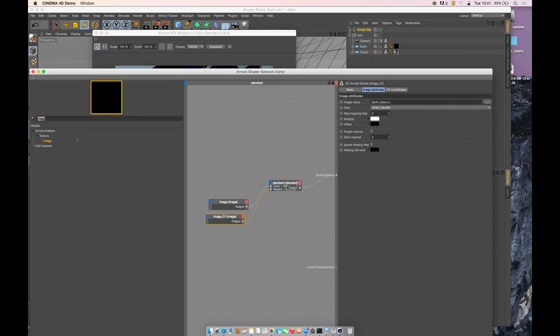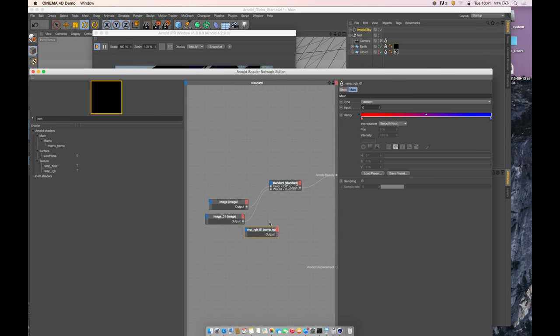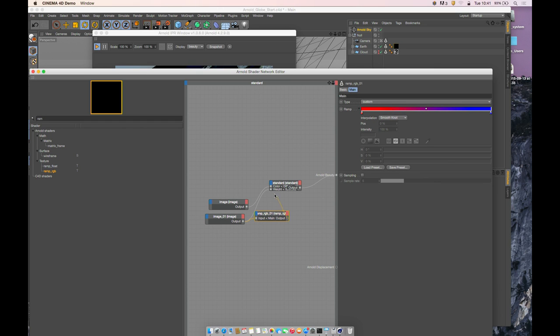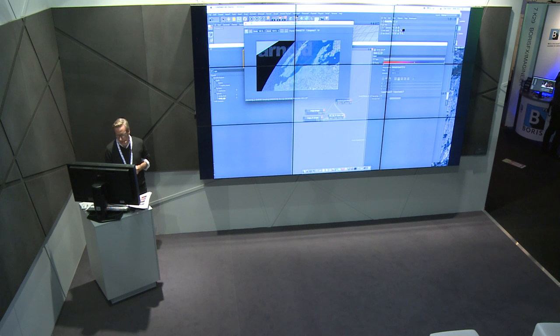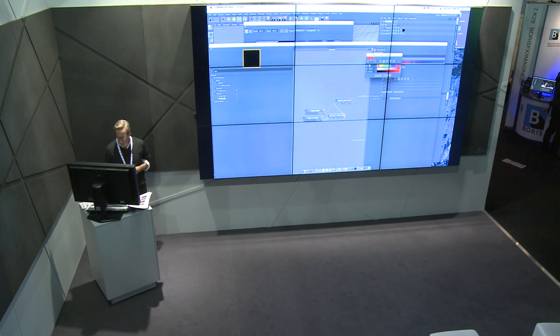So I'm going to go ramp. Ramp RGB. And this is just a gradient ramp. And I'm just going to port my land mask into this, then back out through the other side. And if I look in here, it hasn't done what I wanted yet, but that's because these controls are still set to red and blue. What I want to do is set them to white and black.